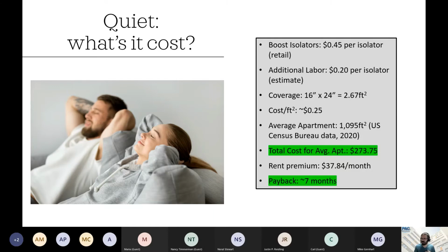So again, with that $38 a month rent premium, you get a payback in about 7 months. And once you've hit that payback with your first tenant, after that there's no upkeep, no maintenance, no replacement costs, none of that. There's no staff to maintain it or anything. So the rest of the time, that additional rent premium for a quieter space is just money in the bank.